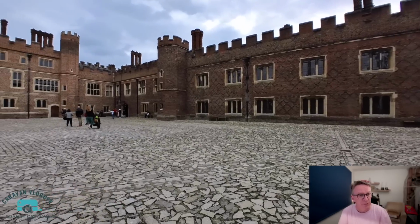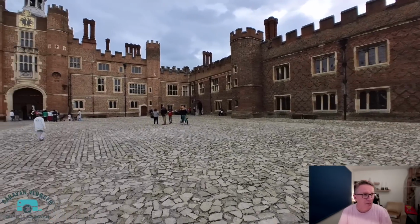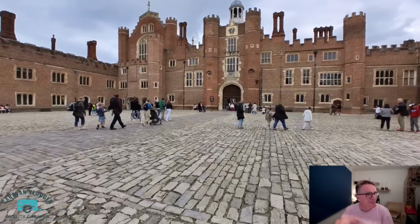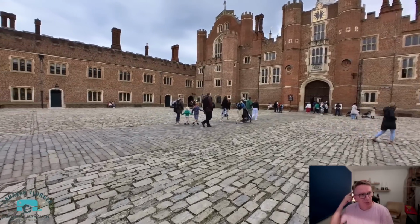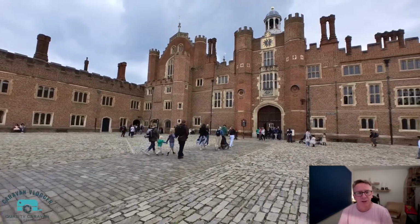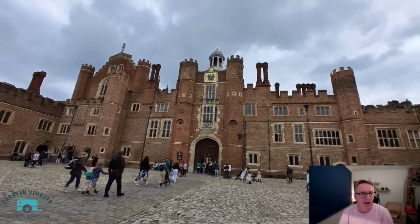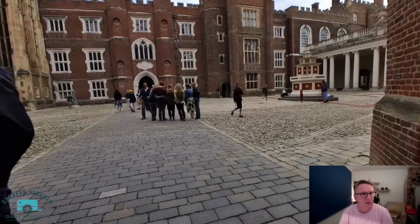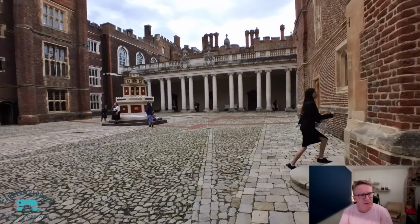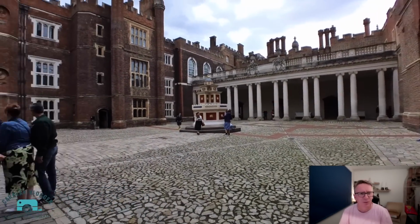Over there in that corner is the toilets, and in the far corner past that arch is the shop. Ye Olde Shoppe, it's probably called. So I can't give you any particularly interesting historical facts about Hampton Court Palace other than Henry VIII lived here. Maybe he might have even had it built. But you can find all that yourself if you want to visit.